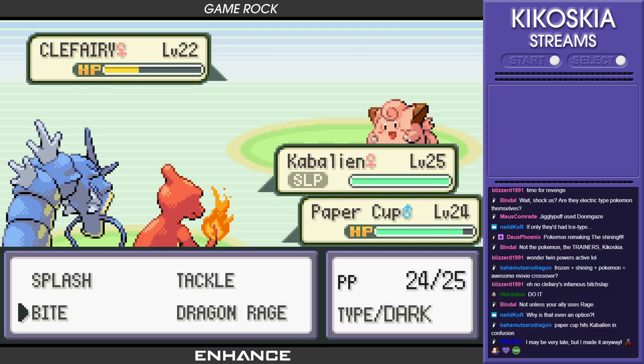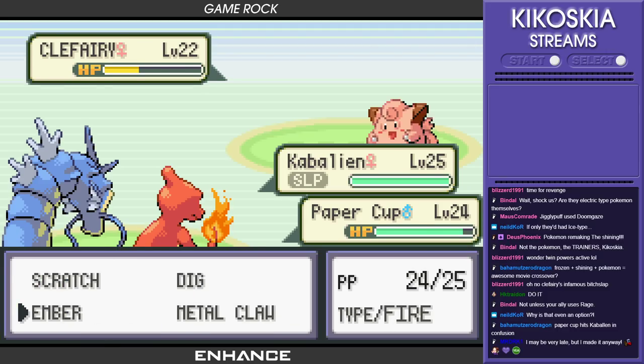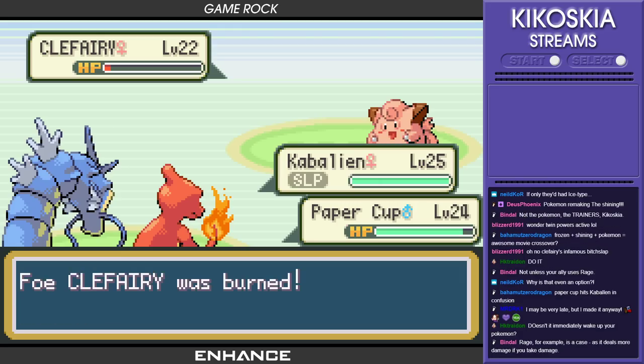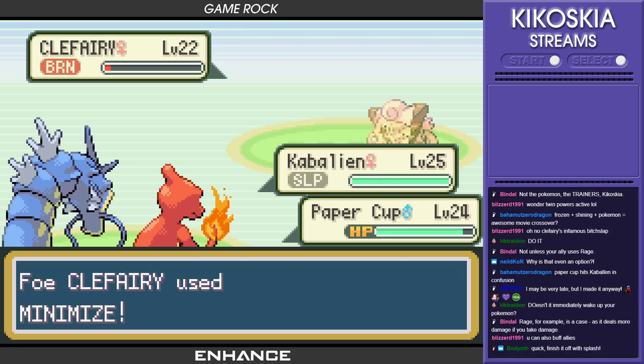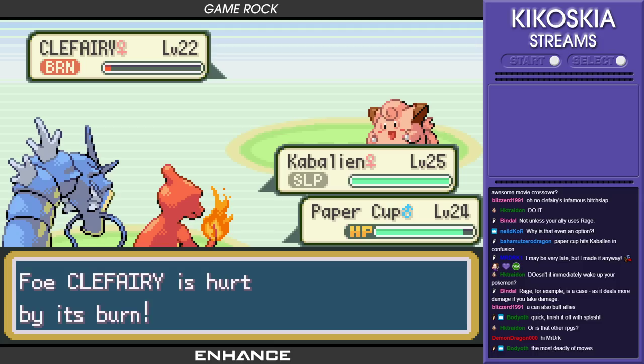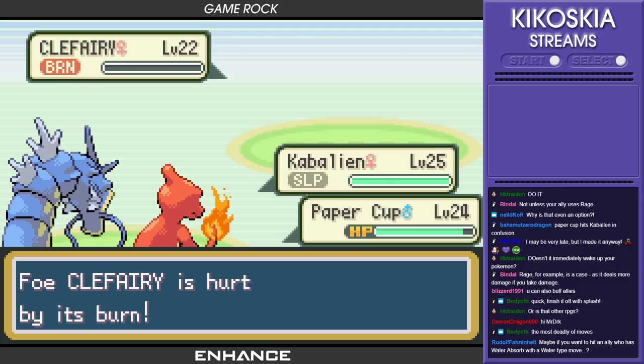Let us have you use Bite, and have you use Ember. Nice to see you, Mr. Dark! Your Pokémon has been gaining some levels. And you're burned! Which pretty much spells your doom. I mean, you can shrink if you like, Clefairy. It's not gonna work. There we go. Kapow!